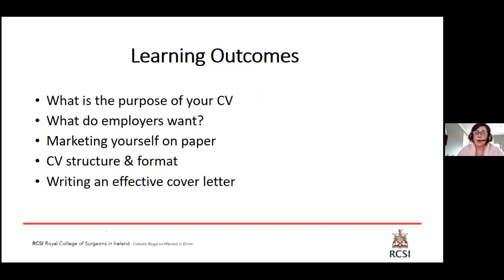From today, I'm hoping you will have a greater understanding of the purpose of your CV, and of what employers, whether it's here or back home in Kuwait, want to see on your CV. Also how to market yourself on your CV. This is challenging for us all. We can sometimes not be so confident. Sometimes it can be a cultural thing, or it depends on whatever stage we're at in our career, but it can be difficult to market ourselves on our CV. So we're going to talk a little bit about that.